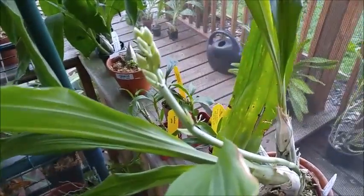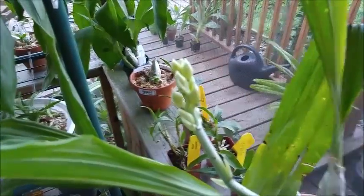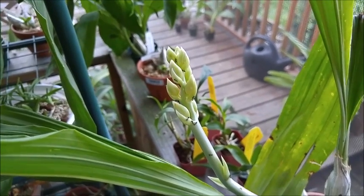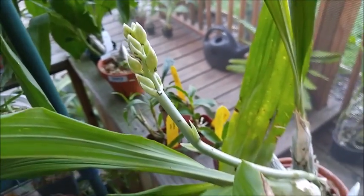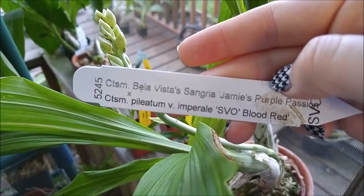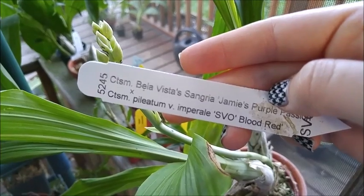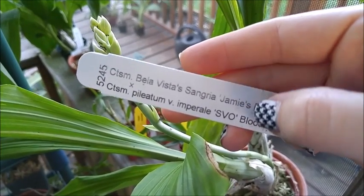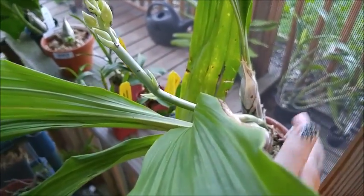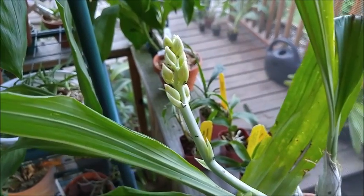And another Catasetum orchid is in spike. This one I can't take any credit for. I got this one in a trade. I traded with the president of my local society, and you can see all of the ants, again, loving all of that happy sap. This is Catasetum Bella Vista's Sangria, Jamie's Purple Passion by Catasetum pileatum, Variation Imperial, SVO Blood Red. So Purple Passion and Blood, that tells me this one should be a dark hybrid. We shall see though. Who knows? But we've got a lot of nice male buds forming here on the spike.